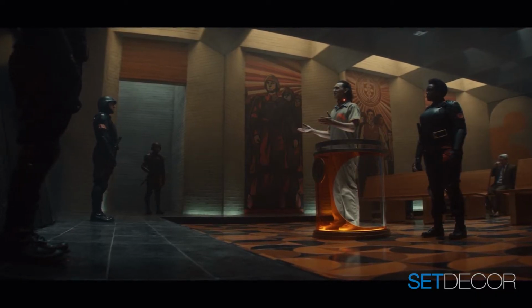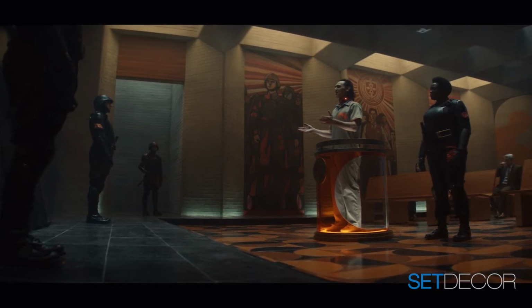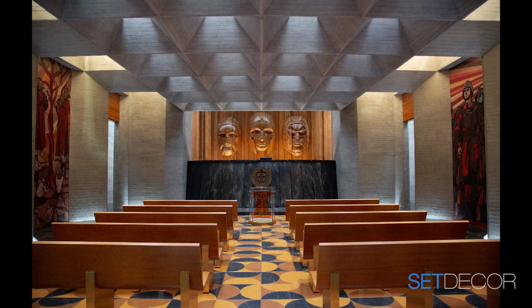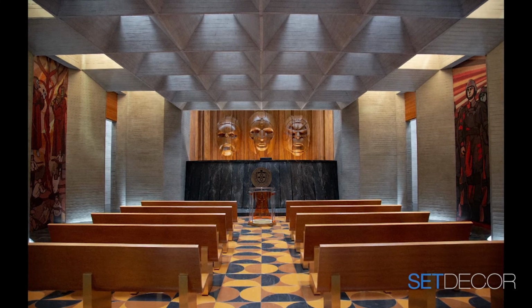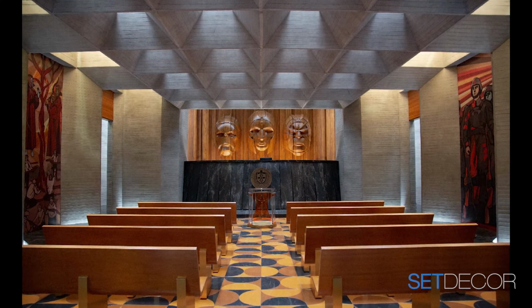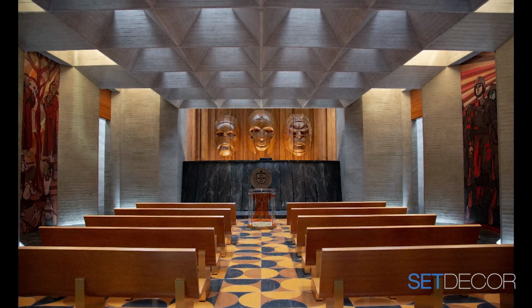Yeah, and Claudia, here's an example with these benches. Something tells me those weren't just off the shelf. No, we made the benches. Of course you did. Yeah, we manufactured quite a bit. If it wasn't manufactured, it was modified in some way. So some of the sets might be very minimal with furniture, but a lot of time was taken to figure out what fits perfectly within those sets.